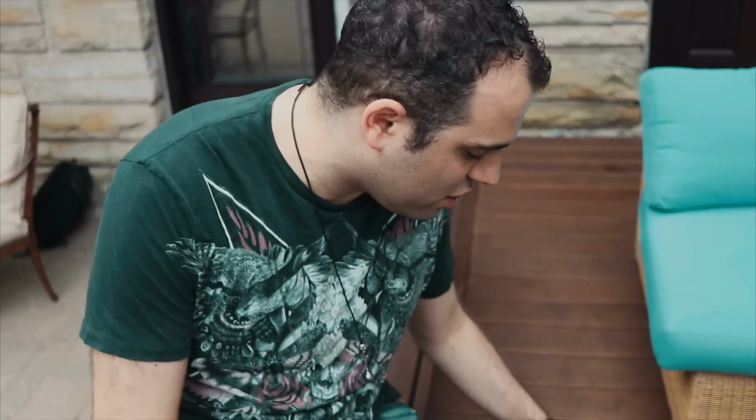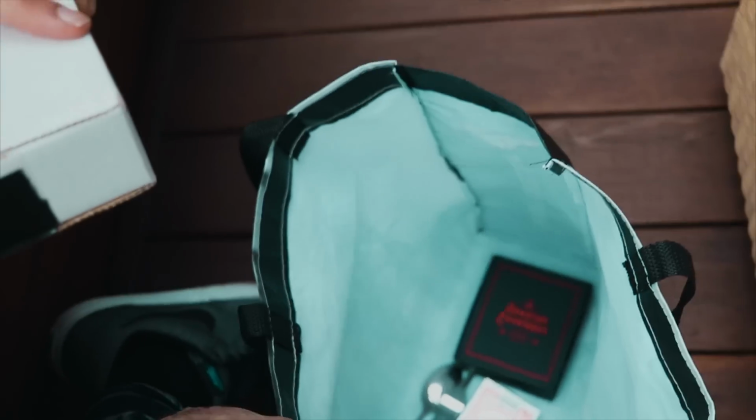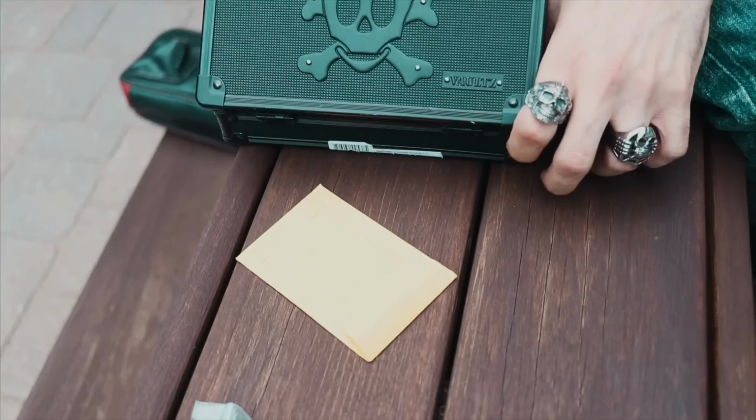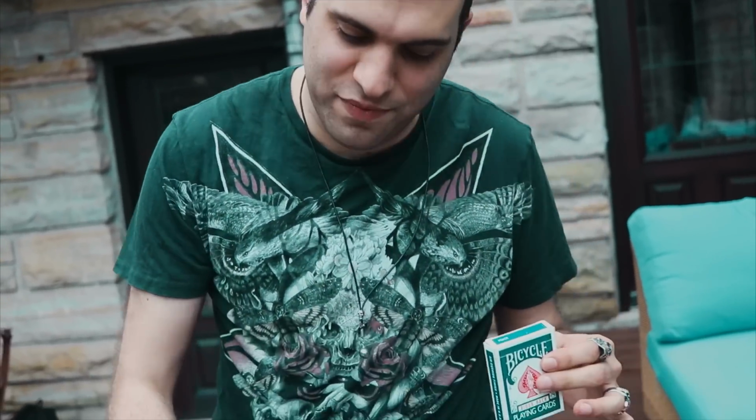Ooh, look what's all the way at the bottom. Oh, baby. Product placement. That's a prediction. Okay. Got a deck of cards. I'm just pulling things out and doing them. Chris. Yep. 52 cards in a deck.